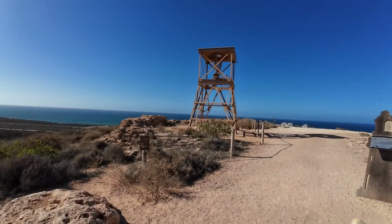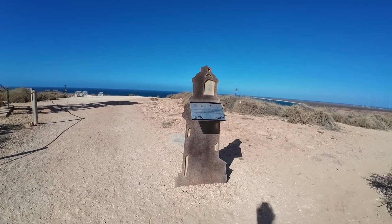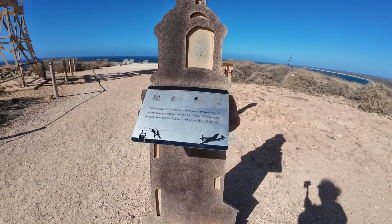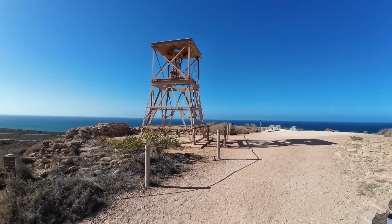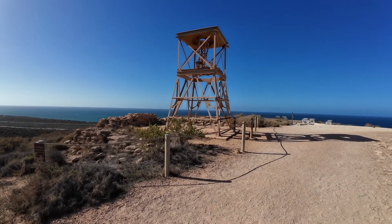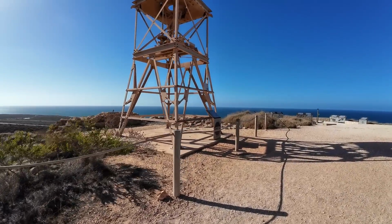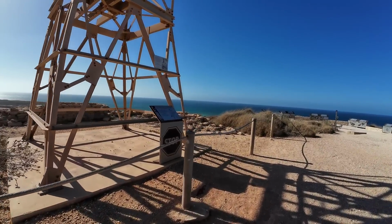Like the old lighthouse, maybe. The Vlamingh Head Lighthouse Precinct and World War II interpretive project was funded by state government through royalties for regions and by the Shire of Exmouth. It's the World War II gun turret? I don't know. World War II something. Oh, here. It looks like, see all the sandbags around it? Yeah, it says they're the original sandbags, and it says preserving the history.